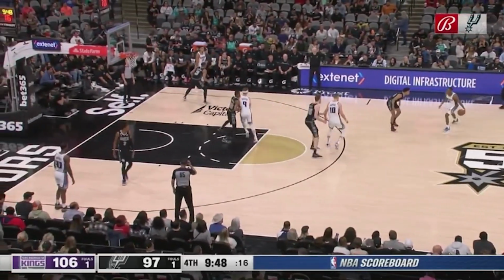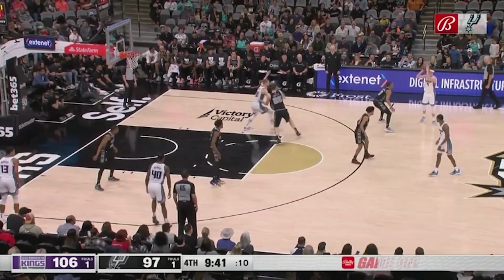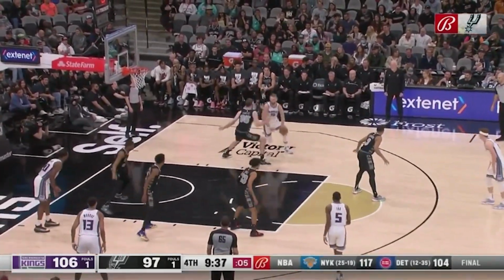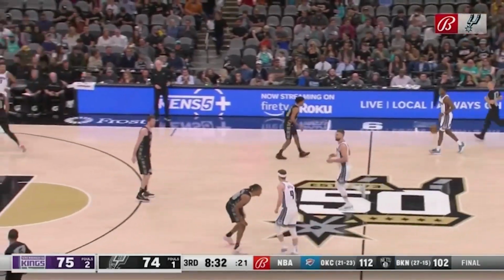Here it is again, but this time Murray does use the cross screen, leaving Herder to cut off the Sabonis pin down. Notice how quickly it flows right into a post-up, and for this All-Star, defenses are going to send help, so he finds the open man for a kick-out and assist. There is no end to how clever they get out of this initial alignment.